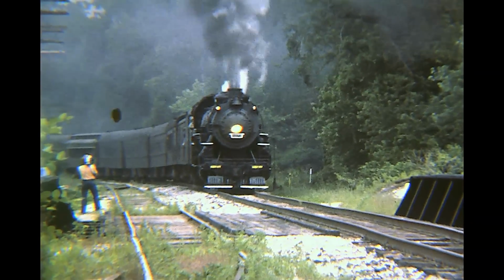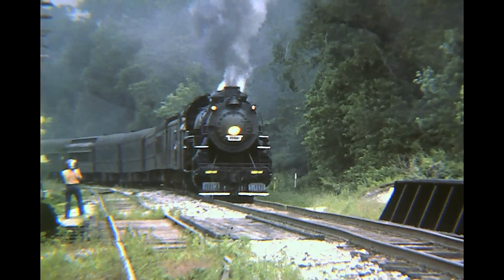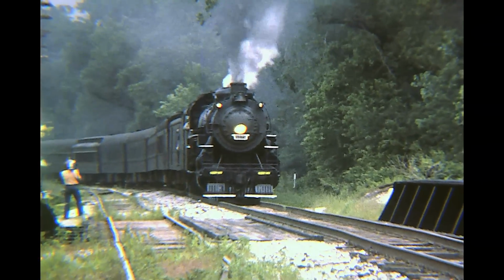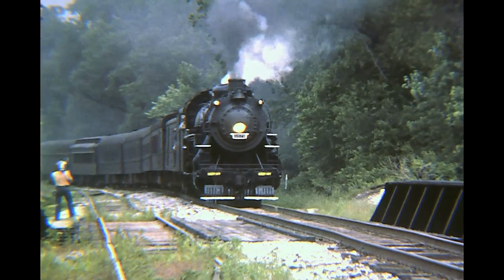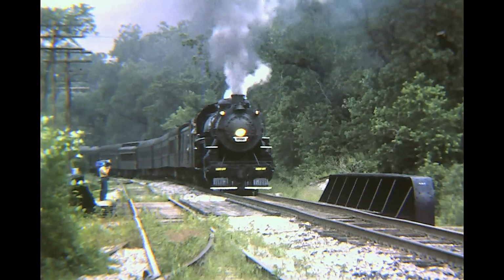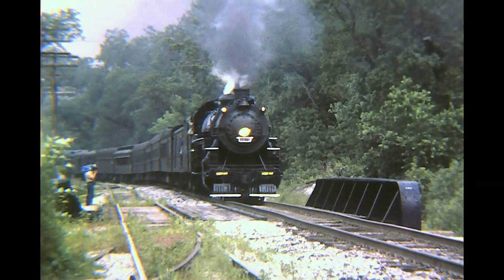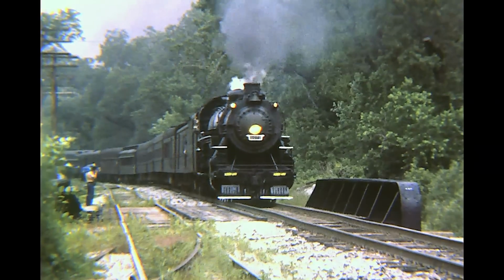Jumping ahead to June 8, 1980, we see various scenes taken trackside of Grand Trunk Western No. 4070 on the Cuyahoga Valley Line, a predecessor to today's Cuyahoga Valley Scenic Railroad. The train made its way from the outskirts of Cleveland to Hale Farm and Village outside Akron, Ohio, on rails then owned by the B&O.